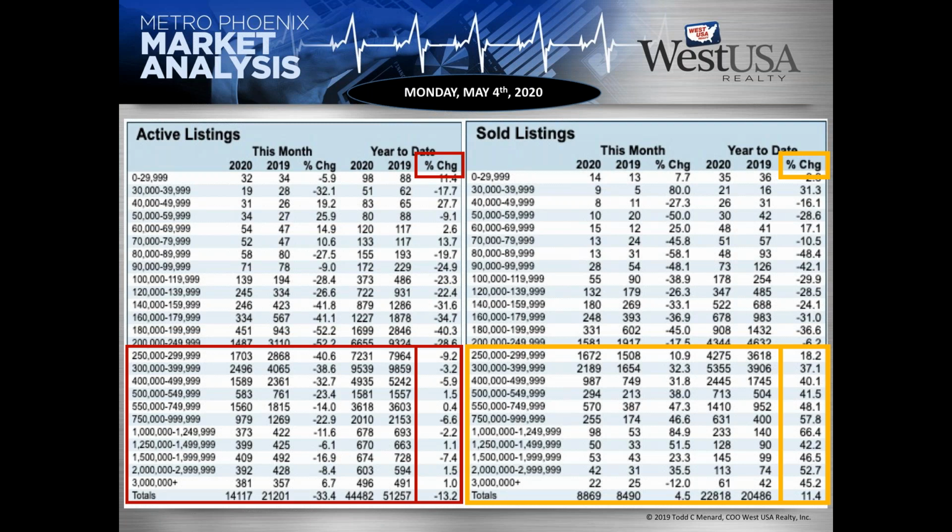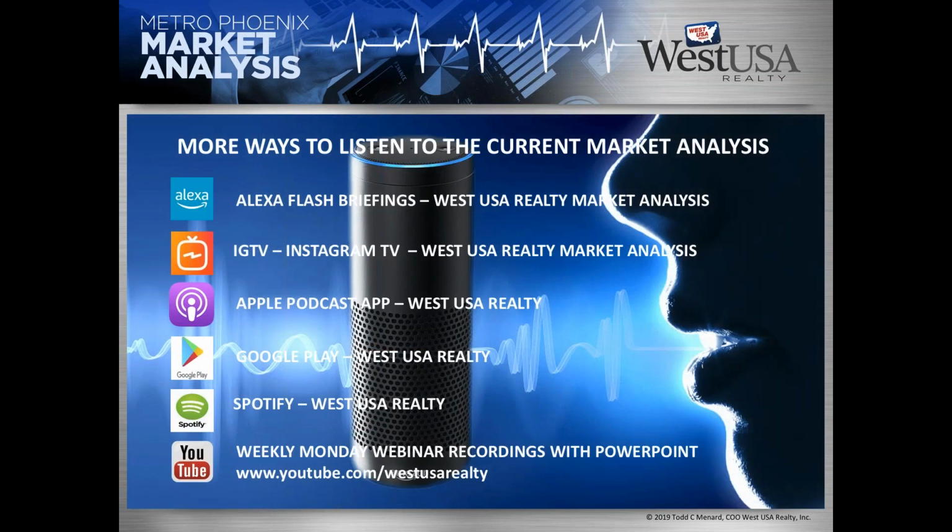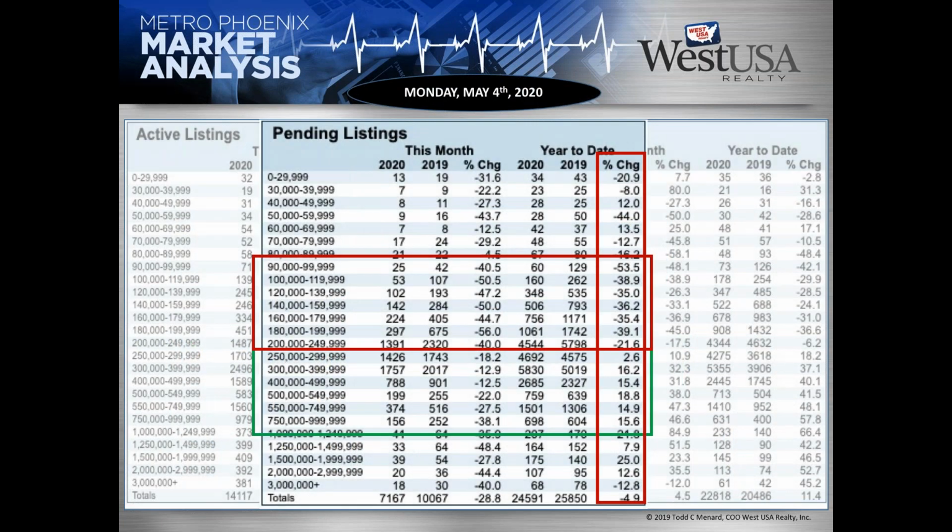This next slide right here is the pendings. So this is telling what's going to happen next month. We've got to see that. This is telling us what we will see happening next month in our closings. So right now, pending units between 100,000 and 250,000, you can see that they're all about 30% off in that range as far as pending. So there's 30% fewer people looking at those houses than there had been.